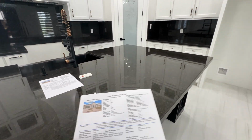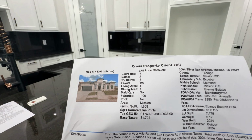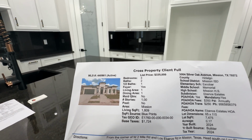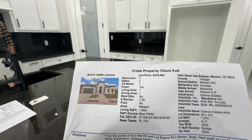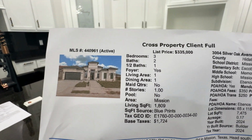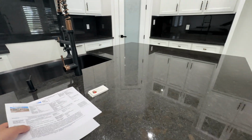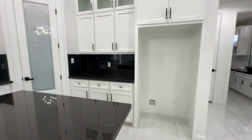So you got this property. I know that it says $335, but they just price reduced it, so that's a good thing with the current market we're in. 3 bedrooms, 2 full bathrooms, which is right here, and 1 half restroom, which is inside of one of the guest rooms. This is 1,809 living square feet.